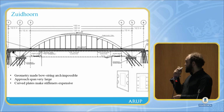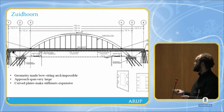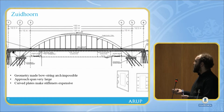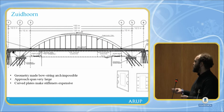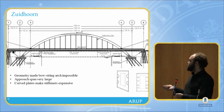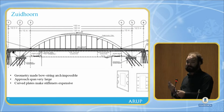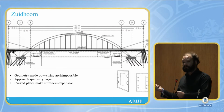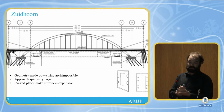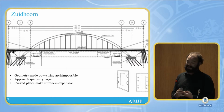And finally, because of the curved plates, all the stiffeners that have to go inside are really expensive. Usually these are typical cross sections, so there's a thinner web and bigger flanges, and there are stiffeners in there and diaphragms. If these plates are bent, these stiffeners are hard to make. And because the shape is constantly changing, every stiffener in this bridge is a one-off stiffener. That will mean that every stiffener has to be drawn to scale, made to measure, and then fitted. And that's a really expensive thing.